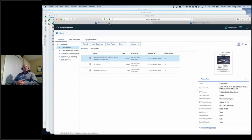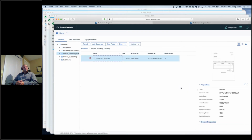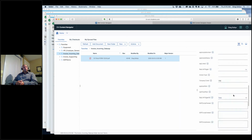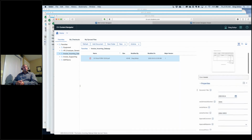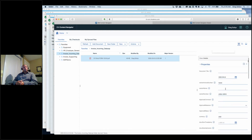What I'm going to do now is flip to the second one. And for this example, I'm going to take an invoice, and I've already got it prepped inside of P8. And we're just going to add a few properties here. You'll notice that some of the metadata properties are blank on purpose, and some are already populated.